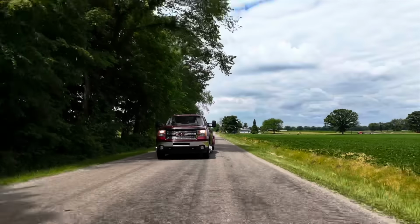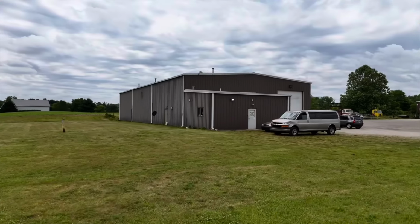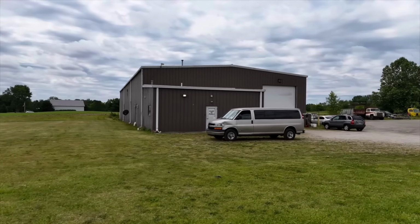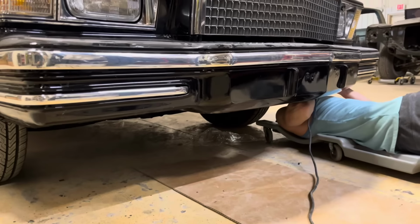Now, if you've been watching the videos, you may recall that when I dropped that Monte Carlo off at the body shop, the plan was to remove the stock front bumper cover and replace it with a fiberglass Outlaw unit that I'd bought from a guy down in Florida.